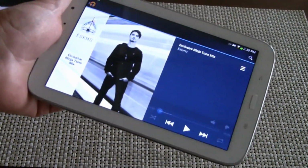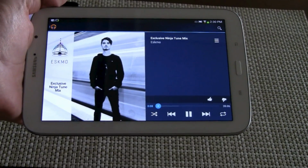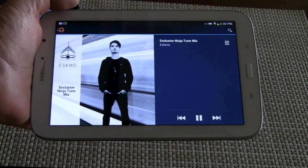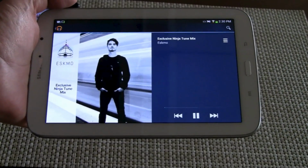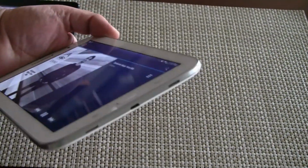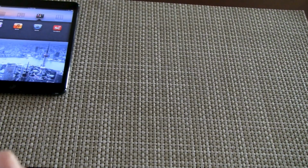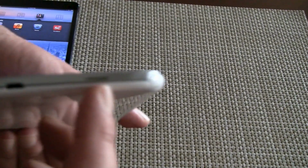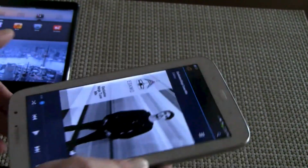Now we're going to play a tune on the Note 8.0 so you can compare them. Got the speakers somewhere around here, probably on the back or the front. I don't know where they are. Probably just one speaker, because that's all most tablets usually have. Unless that's it. There are two stereo speakers here as well, sitting right on the bottom. So that's enough of that.